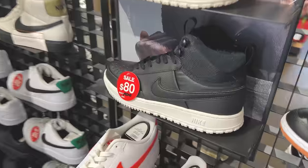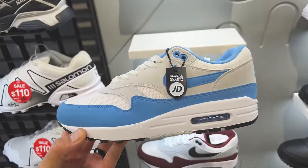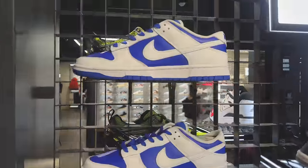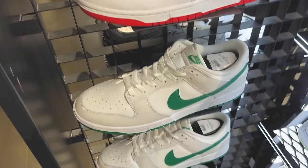$80? F it. I keep seeing these around and I'm telling you, this shoe is clean, bruh. I like these a lot. We got some Dunk options over here. Some different colors. Oh wow, honestly, I'm surprised they still have these colorways available. That's crazy.